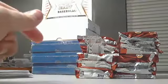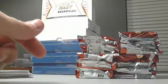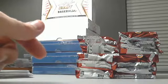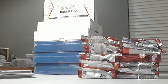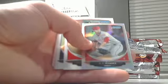How do I change this? Bring the action. Here we go. All eyes on us. We have international Cody Buckle, the Rangers. We got a blue Homer Bailey for the Reds and a mini RJ Alvarez for the Angels.